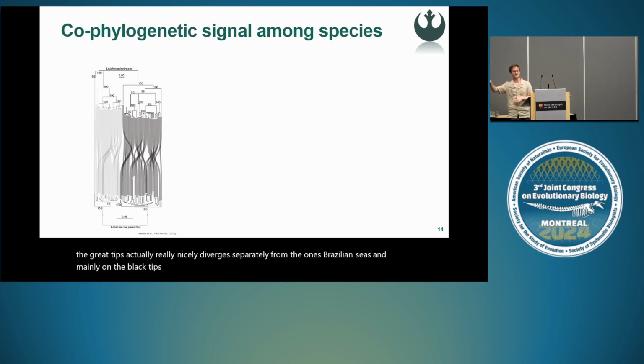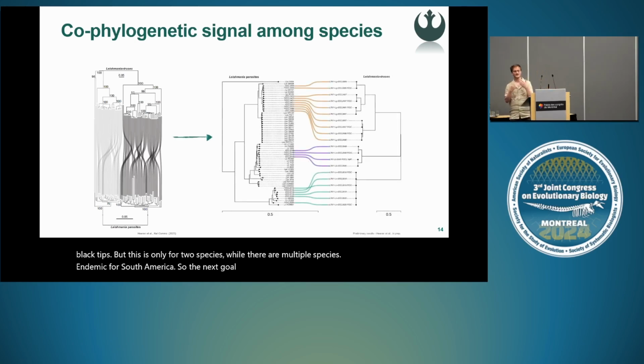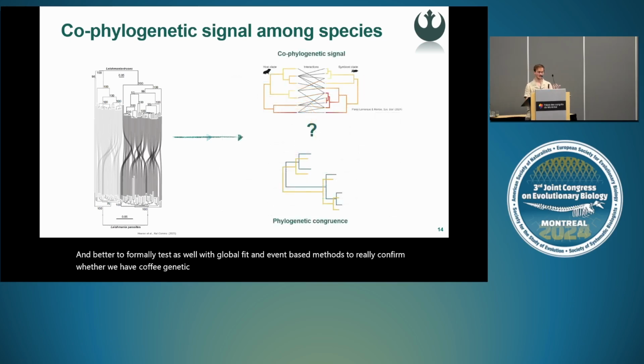But this is only for two species, while there are multiple species endemic for South America. So the next goal is to scale up the number of species, scale up the number of individuals, to better formally test as well with global fit and event-based methods to really confirm whether we have a cophylogenetic signal or we really have mirroring phylogenies and actually have phylogenetic congruence. That's a project that's still ongoing. I'm now ready to assemble the viral genome, so very excited.